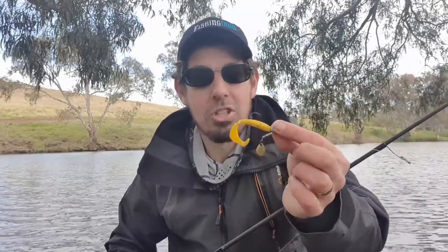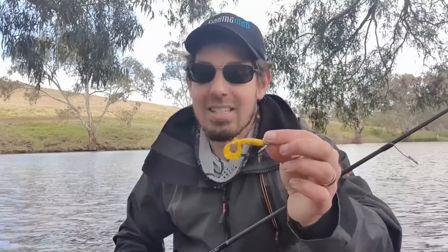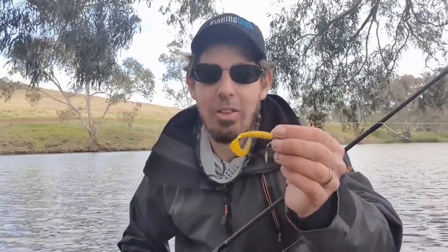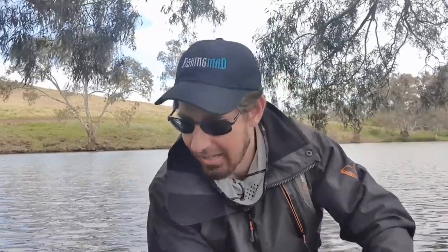So I use these a lot when I'm flicking towards the shallow banks, and also just when I'm covering ground. And I find these are a great starting lure when you're fishing an area, and they really do get a lot of bites. And as I said, those nice bright colors, I've got those in bright yellows and bright oranges, and I find that that is a really good starting point. So you'll see this in action a lot today.